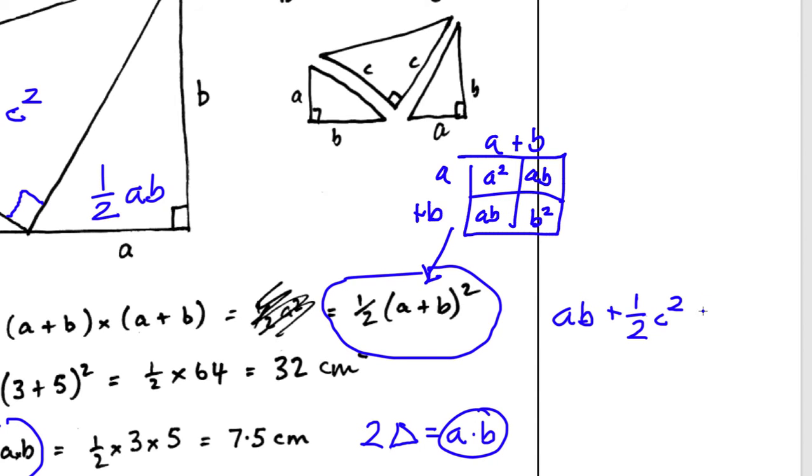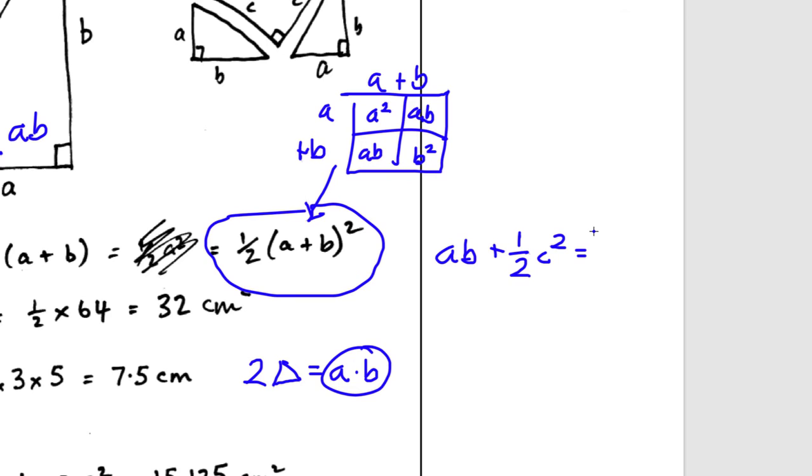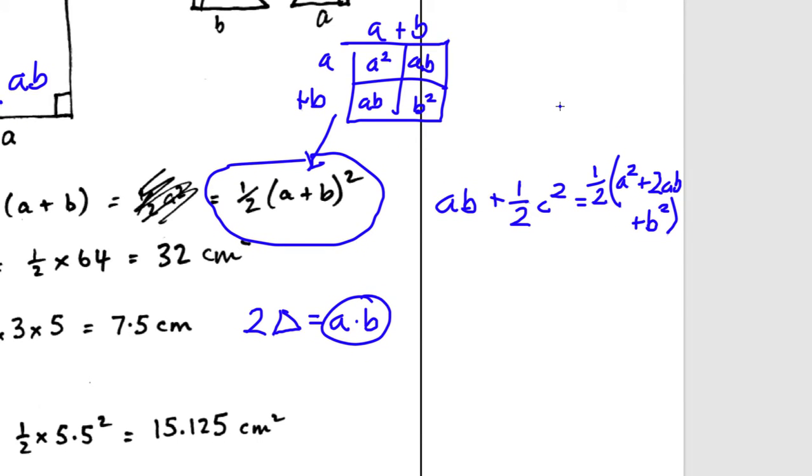There's two of these ABs, so this is equal to, I still have the 1 half out front. Let me copy that down. This is equal to, maybe I have to run out of room. This is 1 half, and then all of this stuff together. So it's A squared plus 2AB, no, don't end the parentheses, plus B squared. Okay, let me go ahead and distribute this half. So if I distribute that half, I am left with 1 half A squared plus AB plus 1 half B squared. I just distributed the half into each side. And that's still equal to AB plus 1 half C squared.